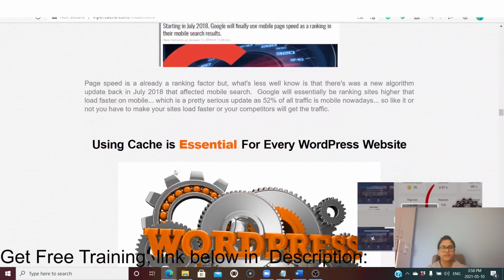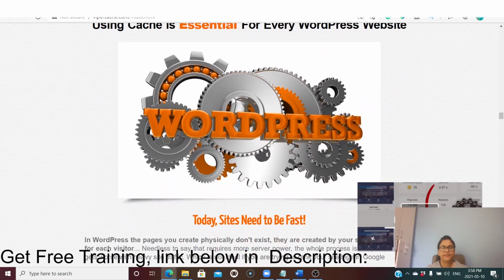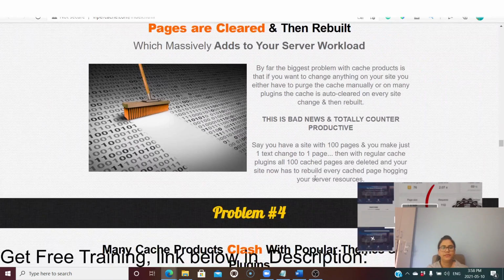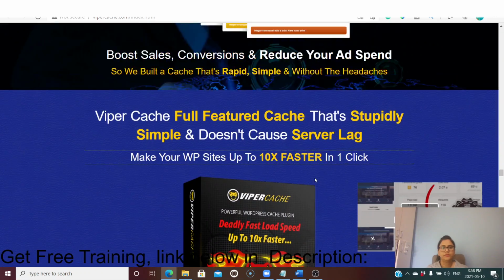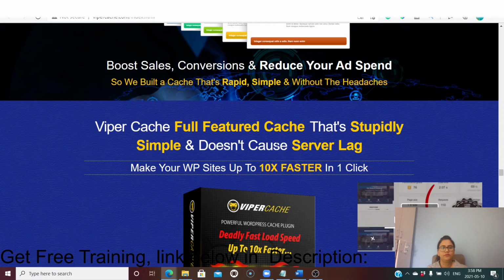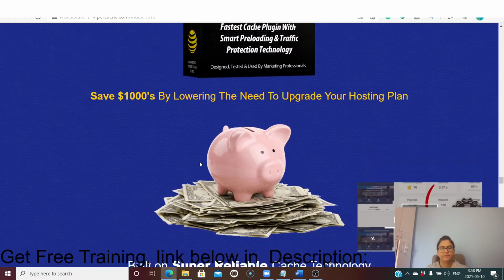Using cache is essential for every WordPress website. I just want you to scroll down. Boost sales conversion and reduce your advertisement spend. So we built a cache that is rapid and simple, without the headache. Viper Cache, a full feature cache that's stupidly simple and doesn't cause server lag. Make your WordPress sites 10 times faster in one click.